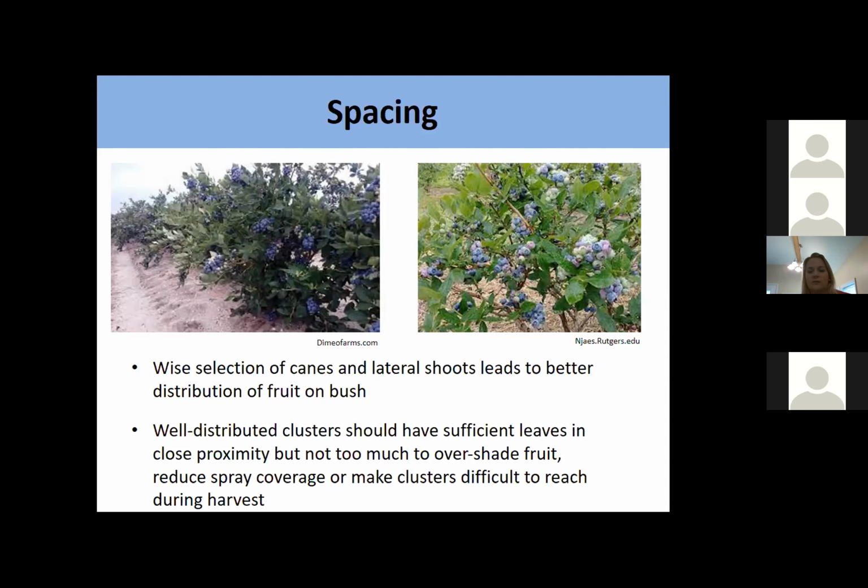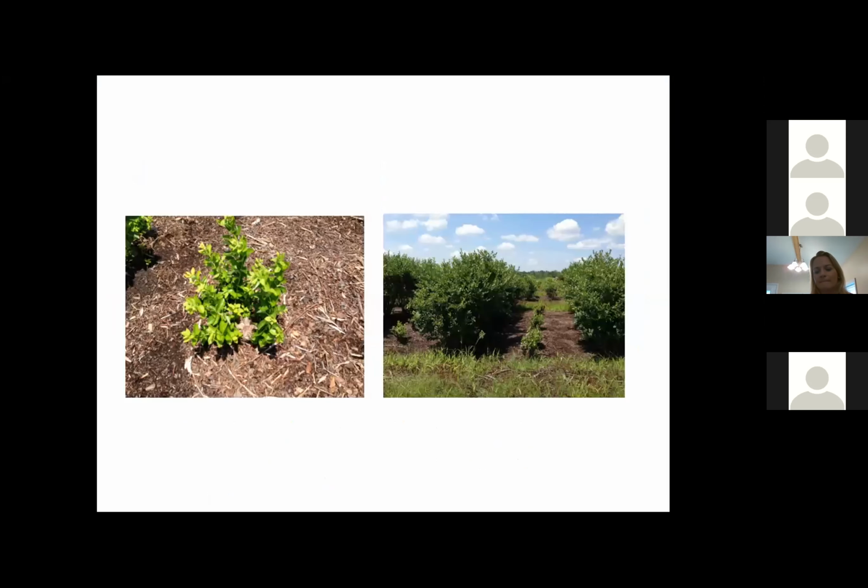So you want a sufficient number of leaves, of course, for that plant to have appropriate photosynthetic leaf tissue area to get the carbon and nitrogen reserves into that plant that it needs for the winter. But at the same time, you don't want so many leaves and so shaded of a canopy that the fruit are overshaded. You don't get good penetration with your spray program because you have reduced spray coverage, or also it makes the clusters difficult to see, to hand labor, trying to reach those during harvest as well.